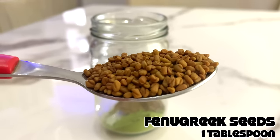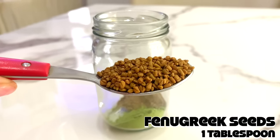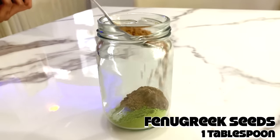The third ingredient we'll be using in this growth oil is fenugreek. Fenugreek seeds are known to strengthen the hair due to its rich composition of protein and iron, thereby leading to hair growth.